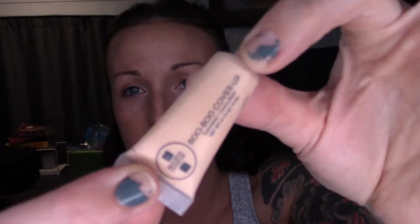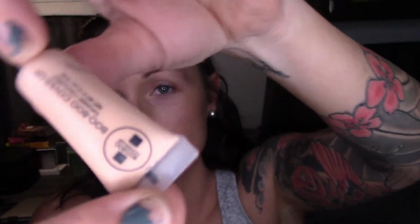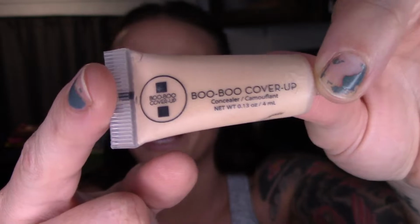For concealer today, we're going to be using the Boo Boo Cover Up concealer. It looks like this. Oh, it's upside down. It looks like that. There we go. And it's got a little squeeze applicator in the tube. I put a little bit on my ring finger, and I'm going to tap it in just like that. Okay.